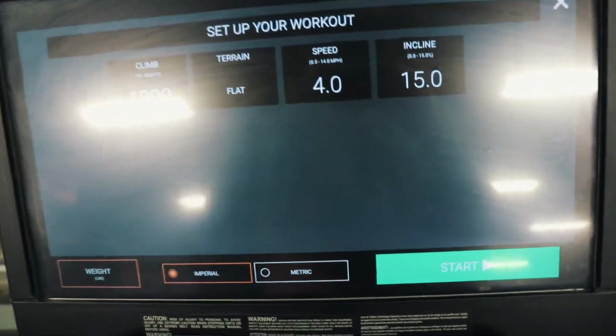I'm not gonna be running these uphills during the Lake Martin 100, so I'm training that way so I can get good at power hiking. So I'm gonna be walking on the treadmill.